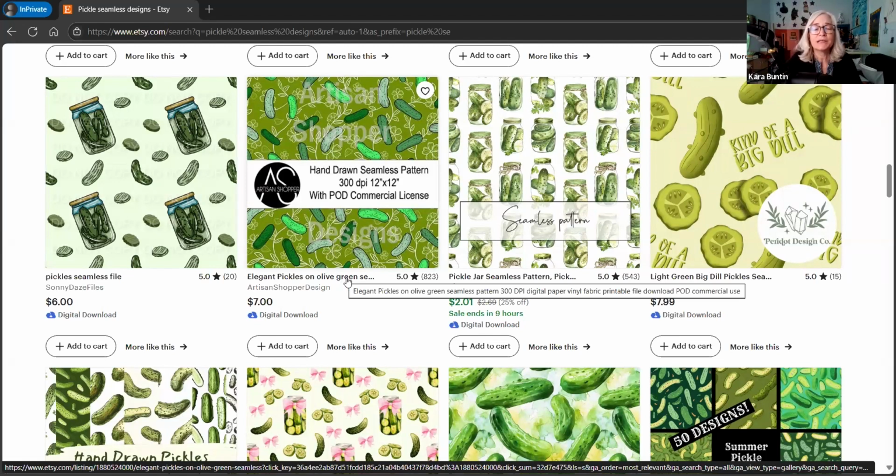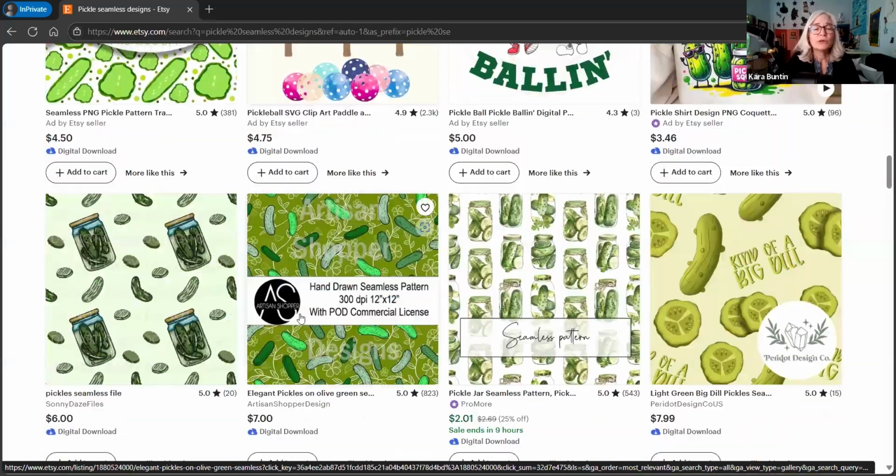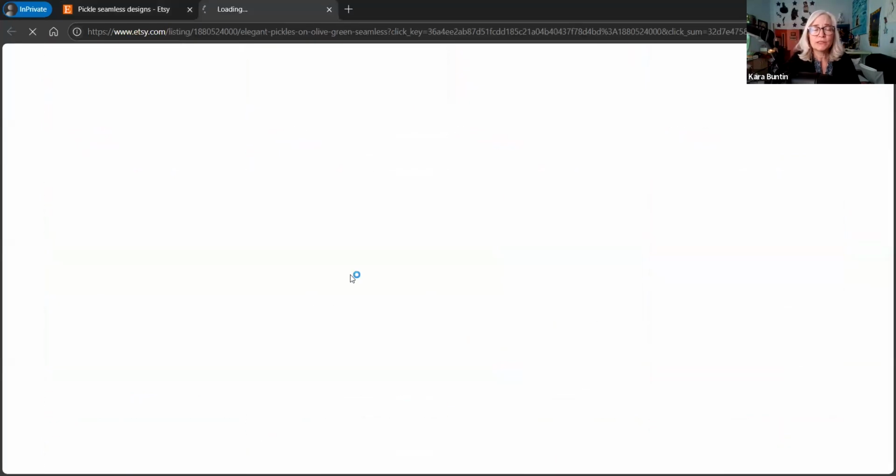Somewhere in here, I'm sure in the tags, I have the word designs. I might not have seamless design. I have seamless pattern in the title here. As long as you have the word somewhere in the listing, title, or tags, it will be included in searches for that. All right, so this is coming up. So I'm going to click on this one.